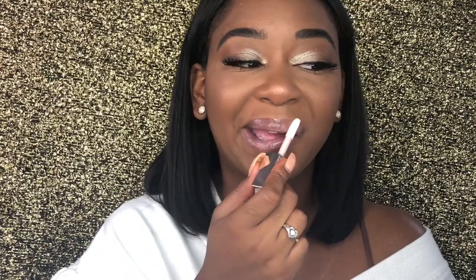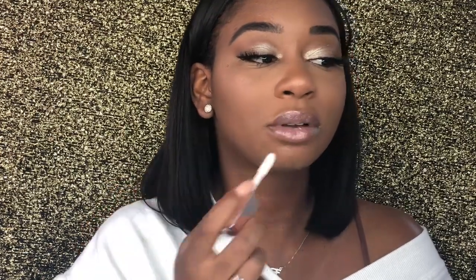Okay, my lips have nothing on it. We're gonna see what this looks like naked. Oh, do y'all see that? It's so pretty. Oh my god. It's so pretty. I can definitely see why the name is called Diamond Milk. It's like a clear milky color. But I really love this color.